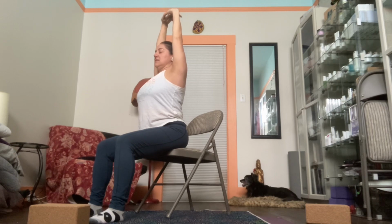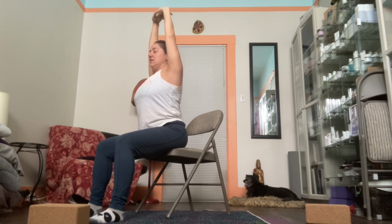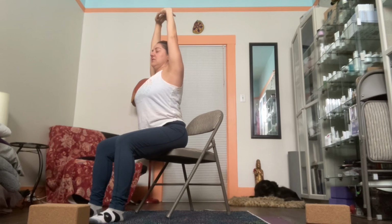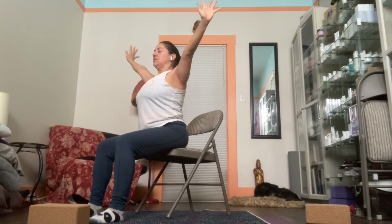You can do this as a mini break at work, if you have a desk job, any time, multiple times a day. I'd say once every half hour to an hour, depending on how long you're sitting, at least. Okay. And reach your arms out and down.